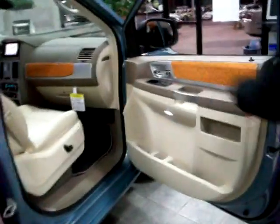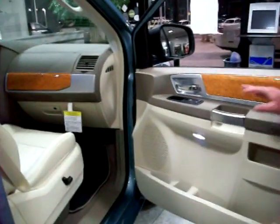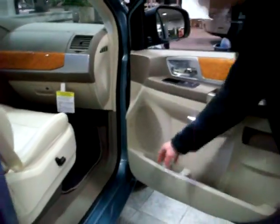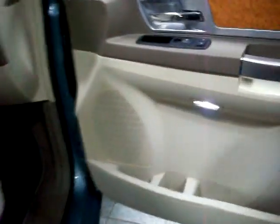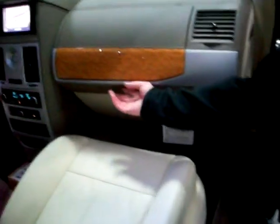And then of course, for long trips, it's great. It's got a lot of storage accommodations, from extra water bottles to magazines to maps. It does have dual glove boxes too, so you could store more stuff.